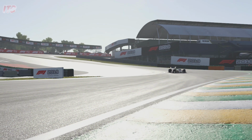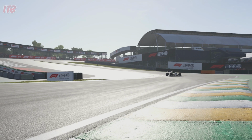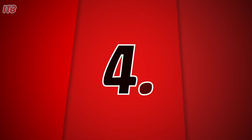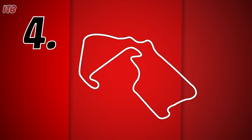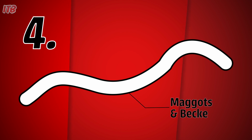And now we really are getting to the business end of the countdown now, so strap yourselves in. Because it really is the nitty-gritty at this stage. Number 4 then, we are going to go to Silverstone, and we're going to pick the Maggots and Becketts sort of complexy, sectiony bit of the track.